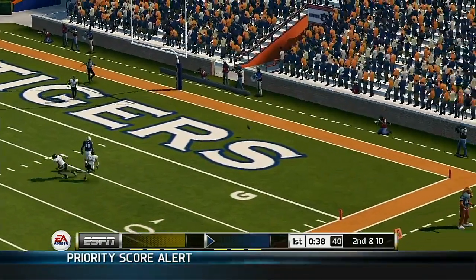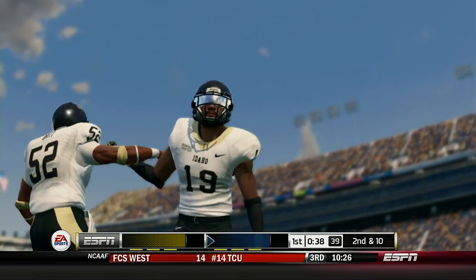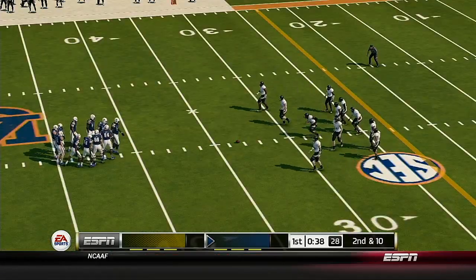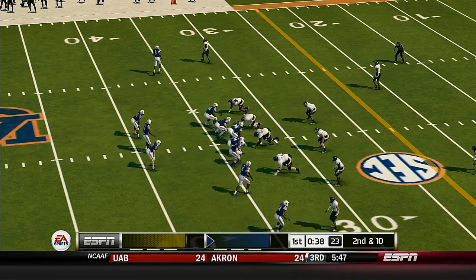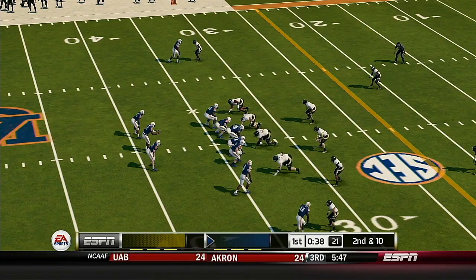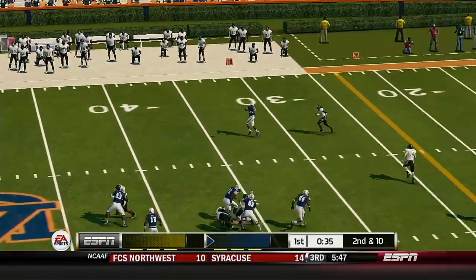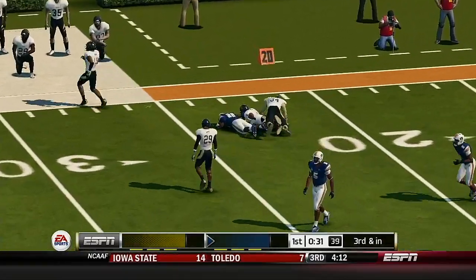He sails it long. Missed him. You know, I think the quarterback got so excited to make this throw that I think he just put too much on the football. His receiver was open. He just misfired. Looks left, finding his tailback. Good tackle there in space.